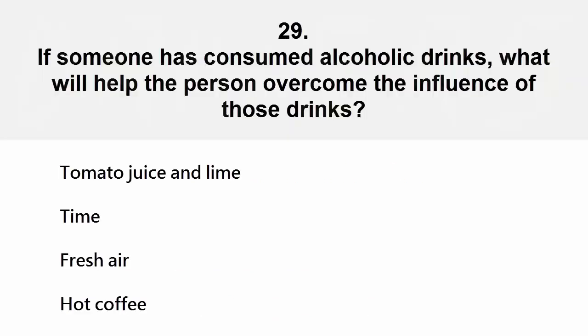If someone has consumed alcoholic drinks, what will help the person overcome the influence of those drinks? Tomato juice and lime. Time. Fresh air. Hot coffee. And the correct answer is time.